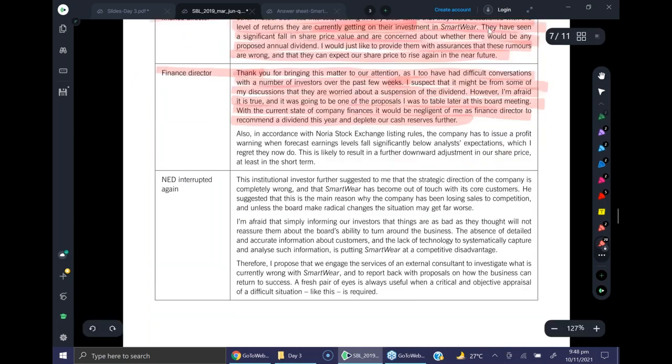Also, in accordance with Noria Stock Exchange listing rules, the company has to issue a profit warning when forecast earning levels fall significantly below analyst expectations, which I regret they now do. This is likely to result in further downward adjustment in our share price, at least in the short term.